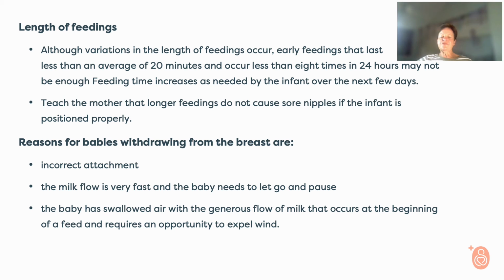The most important thing is that while the baby is sucking, we make sure that the baby is sucking correctly, that he's been attached correctly, and that he's swallowing, so he's getting milk in. Now, what is also very important is to teach the mother that longer feeds do not cause sore nipples. It's not the longer feeding that causes the sore nipple, but the fact that the baby is not attached correctly, which might cause sore nipples. And that we will discuss in more detail when we talk about sore nipples.